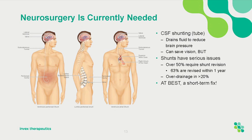And that does work. It does rapidly reduce the brain pressure and save vision, but it's a very short-term fix and is problematic. 50% block or need altering within a year, with a high risk of meningitis, infection, and shunt dislocation. So it's a sight-saving procedure, but really what we want to be doing is avoiding these procedures by having better medical therapy.